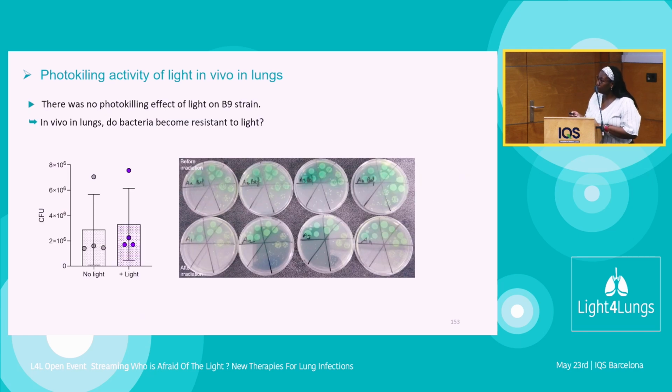So if you look at our first data, you see that before and after light treatment, there is no photokilling effect of the light on this strain. If you look at the plate on the top before irradiation and the plate at the bottom after irradiation, we had similar CFU counts. So the question was, in vivo in lungs, do bacteria become resistant to light? Why don't we see any light effect?